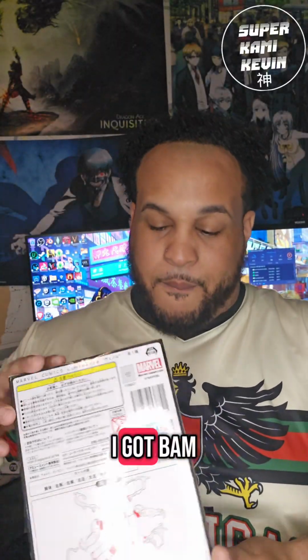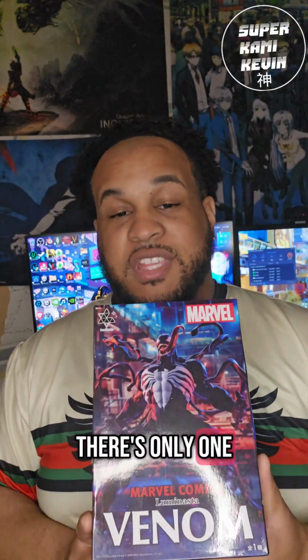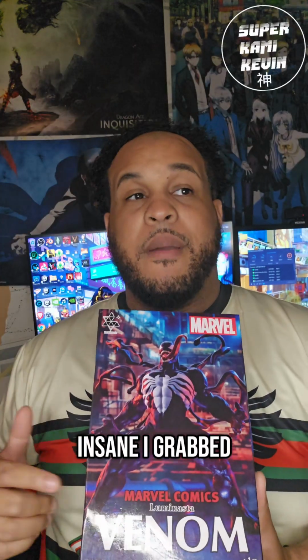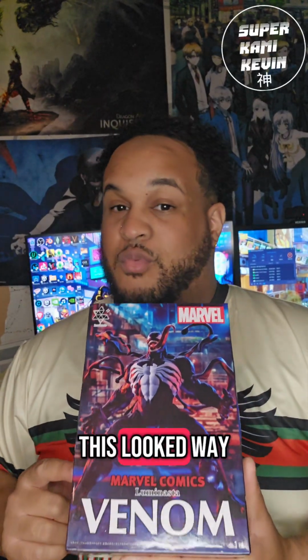I got, bam, big Venom. Check this one out. I saw this one on the floor. There was only one stand that actually had Marvel figures, so I had to pick up one of these. This Venom looks insane. I grabbed my buddy a Gwen Stacy one, but this one I had to cop for myself. This looked way too good.